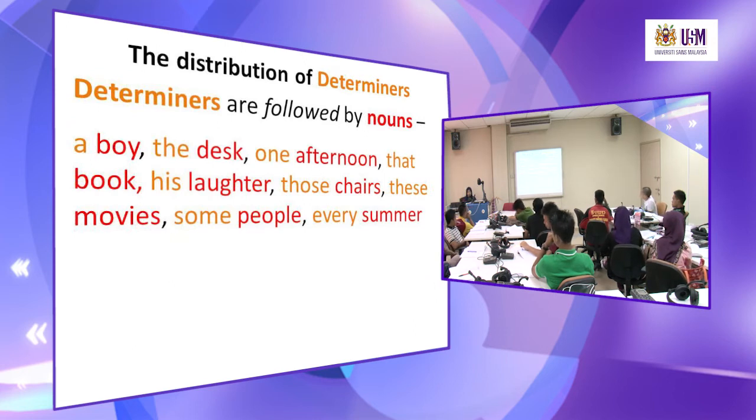Determiners. You have many, many forms of determiners. The, his, those, some, every. These are determiners, which in Bahasa Malaysia we do not have.